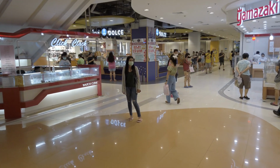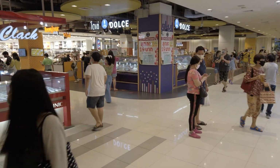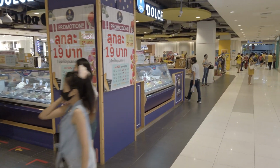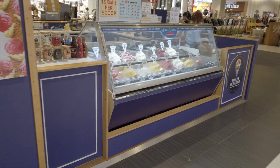This is one of my favorite little gelato places. This little place over here, it's only 19 baht for a cup of gelato, which is, I mean, less than 60 cents US. So one cup of gelato, less than 60 cents US. It's an awesome deal, and their gelato is good as hell.